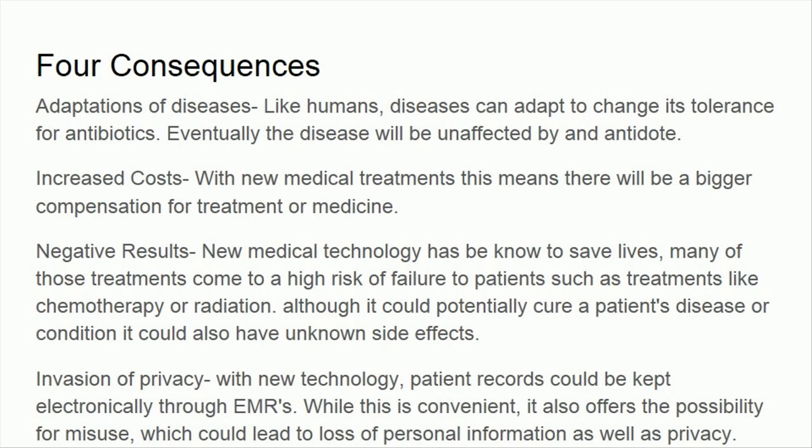Four consequences. Adaptations of diseases. Like humans, diseases can adapt to change its tolerance for antibiotics. Eventually, the disease will be unaffected by an antidote. Increased costs with new medical treatments. This means there will be a bigger compensation for treatment or medicine.